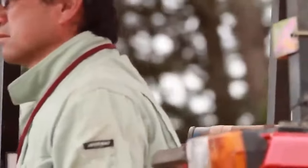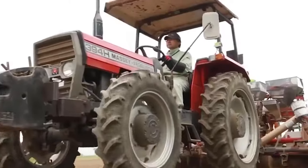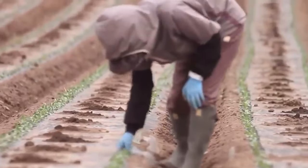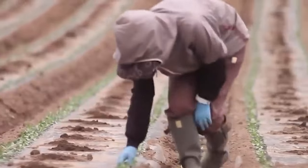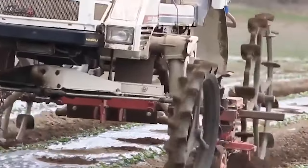In this video, we'll be discussing the white radish harvesting process. We'll be using a modern radish harvesting machine to demonstrate the process. If you're looking to grow Japanese radish or modern radish for your garden, then this video is for you. We'll discuss the white radish harvesting process and how to grow Japanese radish using a modern radish harvesting machine.